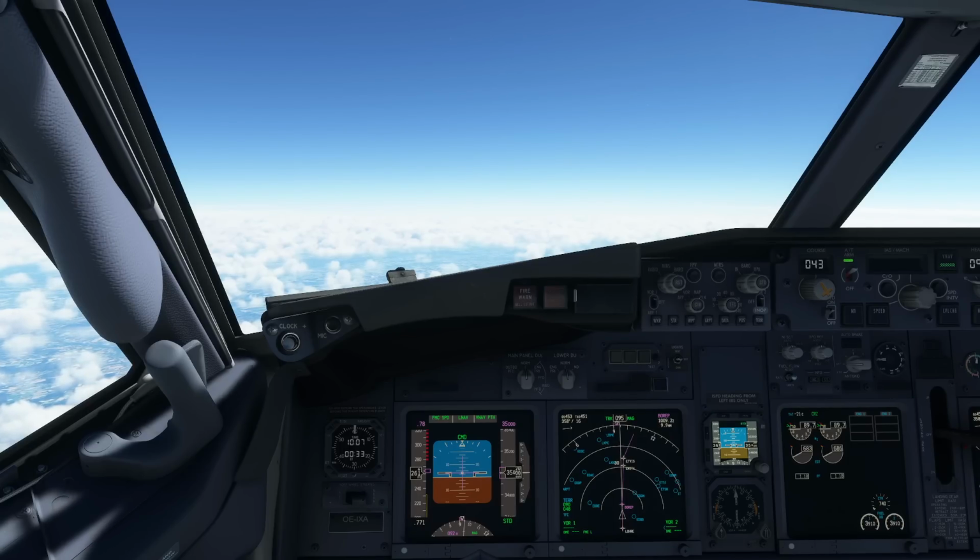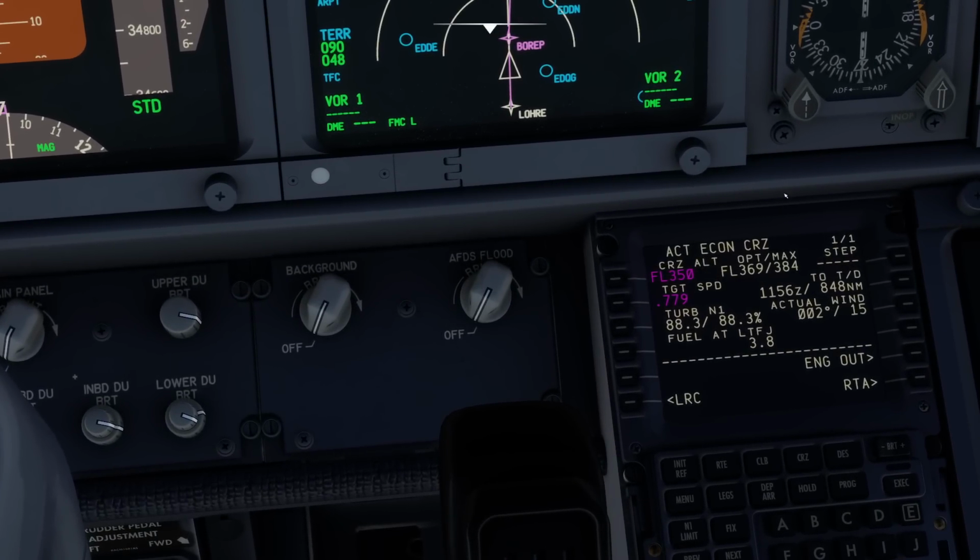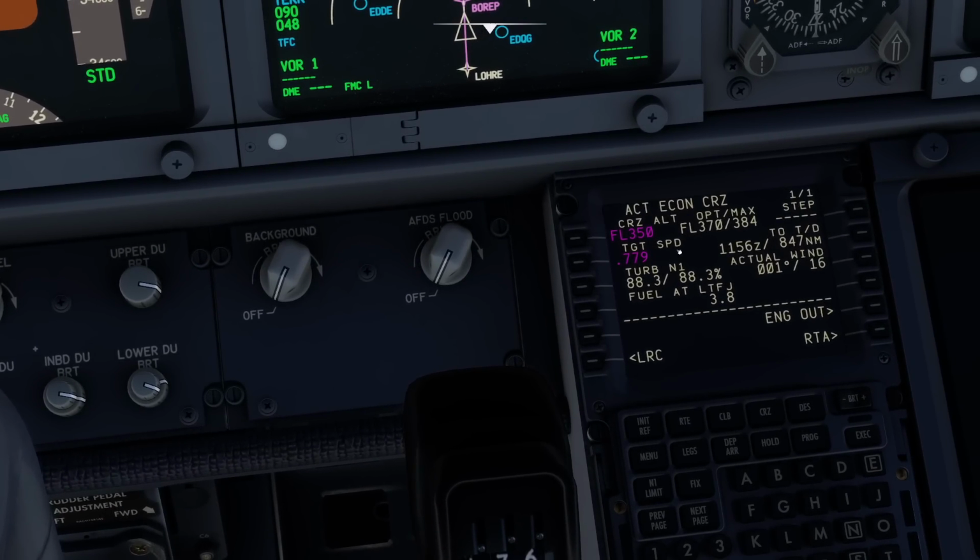Now, we've just about started cruising at flight level 350 over here. We are burning some fuel and we now start reaching a point where, looking into the FMC, the optimum level is coming very close to the next higher available flight level. We're cruising at 350 and 370, as you can see, is just about the optimum now, so we should consider if we want to do a step climb or not.